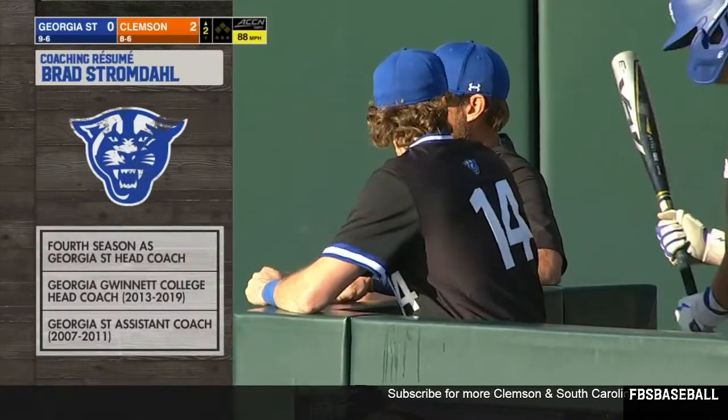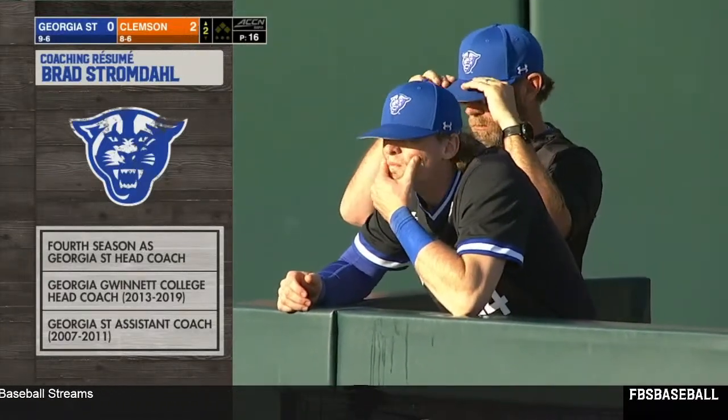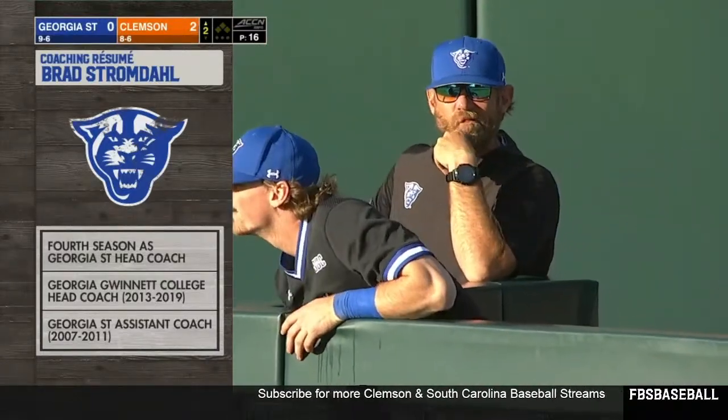Year four guiding Georgia State for Brad Stromdahl. Keep in mind he took over during the pandemic, so maybe that is stunting a bit of the growth. He hopes to build the same kind of power with the Sun Belt Conference school that he did at NAIA Georgia Gwinnett, when he started the program at that college in the Atlanta area. He's a former Georgia State assistant before he went over to Georgia Gwinnett. He's also coach of Central Michigan.